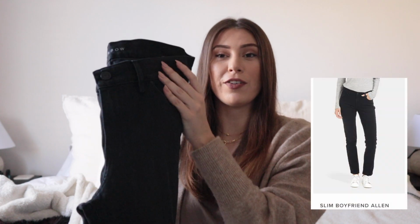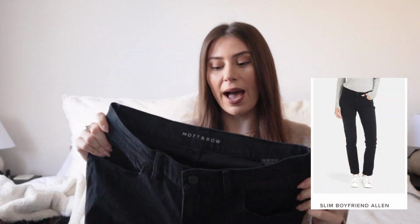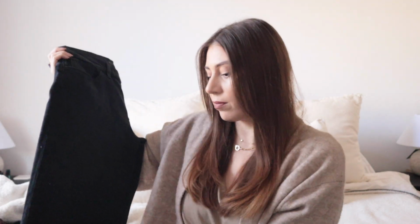The next style that I picked up was the boyfriend fit, and I decided to get these in the black. These definitely have more of a cropped fit because that's how boyfriend jeans are. And I love these. These are, again, just like the last pair, super, super comfortable. They've got a nice little stretch to them. Not so much that they don't feel like a real denim, but they've got a good stretch. They move with your body, which I love. I've really loved styling these jeans and wearing them all month.